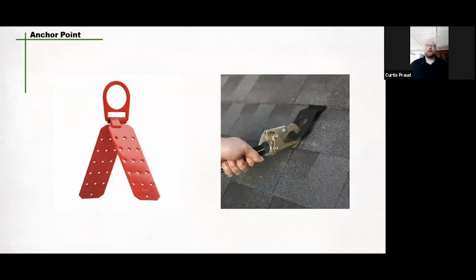This will prevent a worker from getting to a point that they can fall. To be rated to withstand, this anchor point must withstand up to 2,000 pounds if a permanent installation, and 800 pounds for a temporary installation. So greatly less pounds to be put towards that anchor point if you go with a temporary travel restraint compared to an anchor point fall arrest, which is at 5,000 pounds.